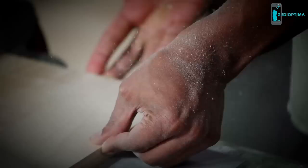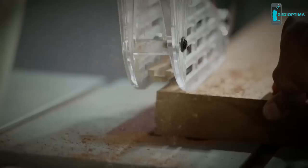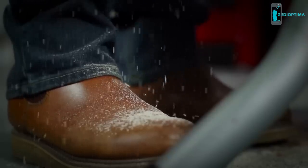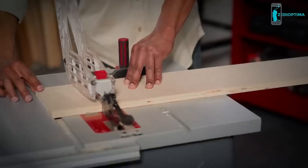The lumber yields without complaint. The smell of freshly cut wood fills the air. Sawdust warms the floor. That sound? It's the sound of progress.